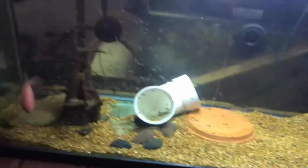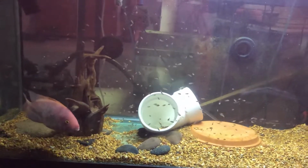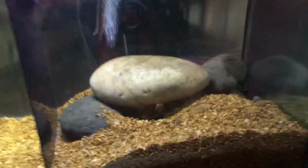Below them is the Fenestratus pair. The pair broke down. The male just hammered the female. Looks like she's going to be blind in one eye. So I put up the divider. Let's see if I can get her out.